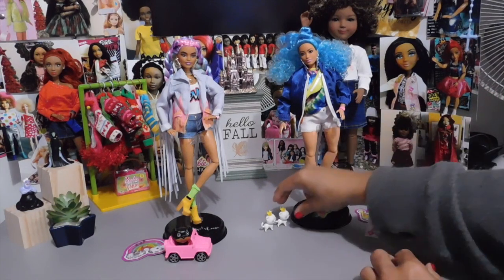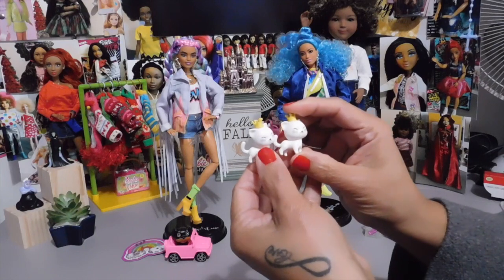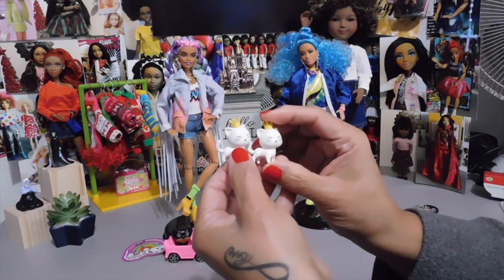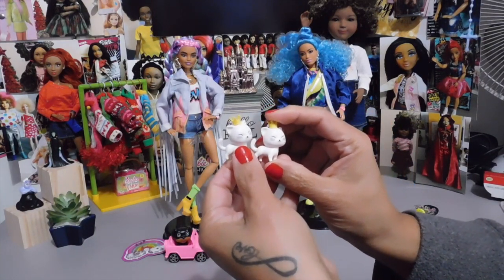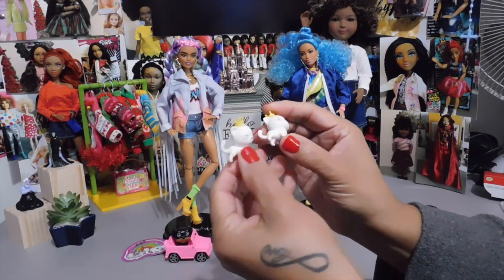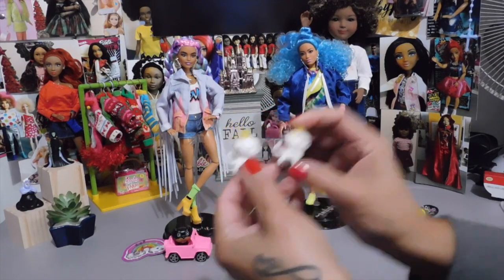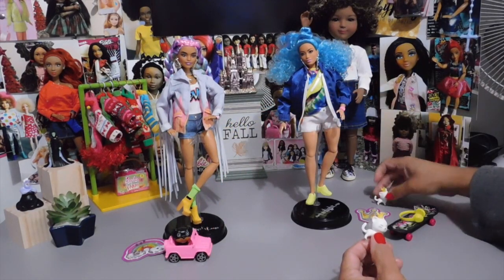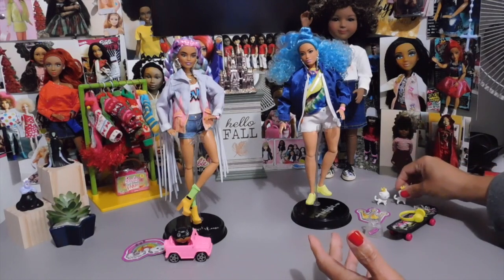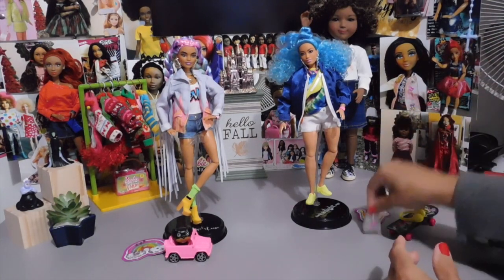And then she has these two little cats with crayons, and they're cute as well. Useless to me, but cute as well. They don't have any articulation, any movement. You know, they're just two little kitties. So she comes with those. I could have done without the kitties, but you know, we have them, so it comes with the doll.